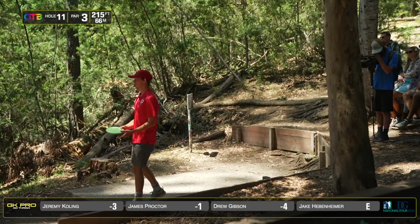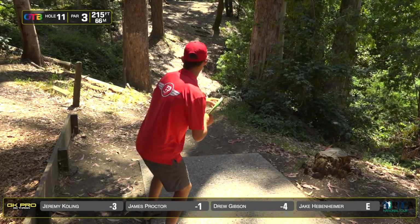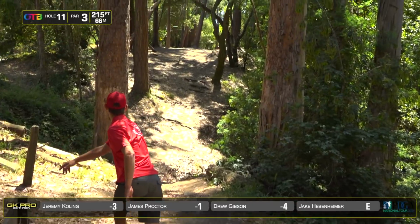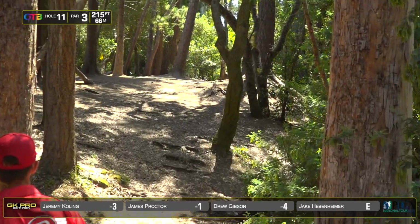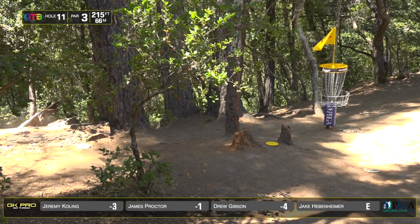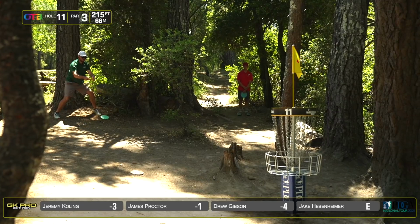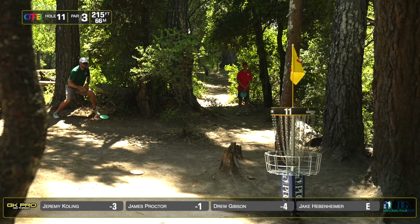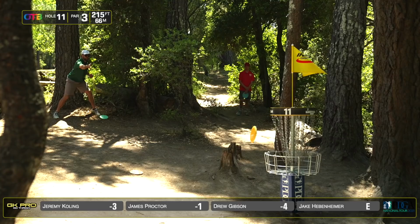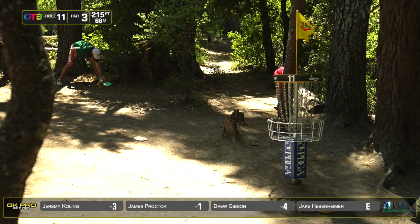Another sidearm. This is going to be a Devil Hawk, a Gateway Devil Hawk from Jake. Super stable. And around that tree. Oh, yeah. Nice sidearm. You don't see very many great sidearms on this hole. It's a very good backhand turnover putter. It's a more difficult ask, I think. Oh, this has got to sit. Okay. It is a little bit more delicate.